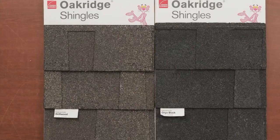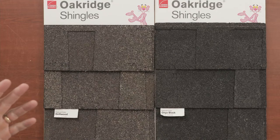Something kind of a misnomer that people think is that a metal roof is more durable, that a metal roof can't get damaged, and that's not true. They can get hail damage just like a shingled roof. So anyway, you're going to pick a shingle color and get the whole outside of the house done, and then we're done, right? Finished, yeah.